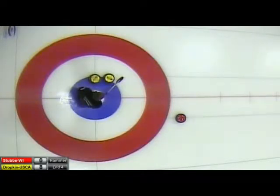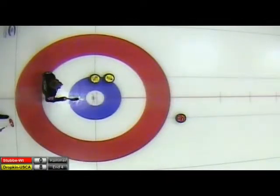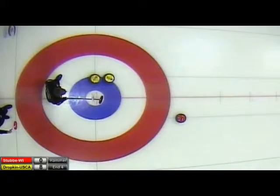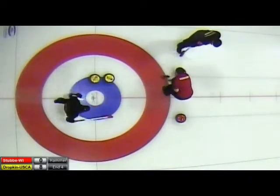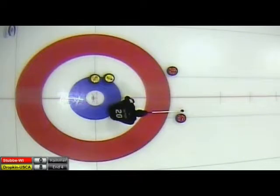Team Stubbe here going to have to find a way to protect some of their stones. Dropkin's going to be perfectly happy to play a hit game at this point and just keep it clean. Stubbe was looking for the freeze down on Dropkin's rocks. Left it a little short. 2 guards up front. Dropkin, as Sharon just mentioned, will go for the hit and get rid of those red rocks.